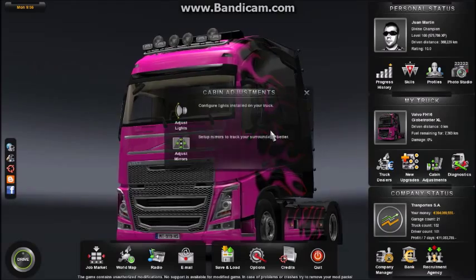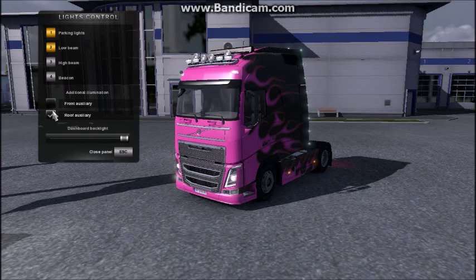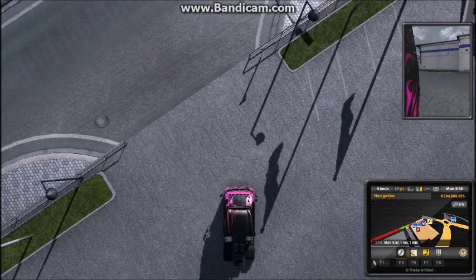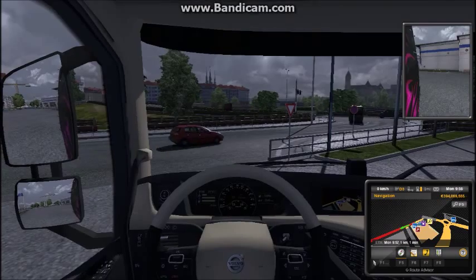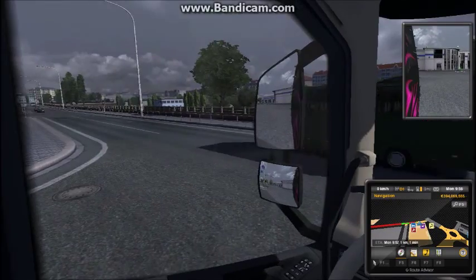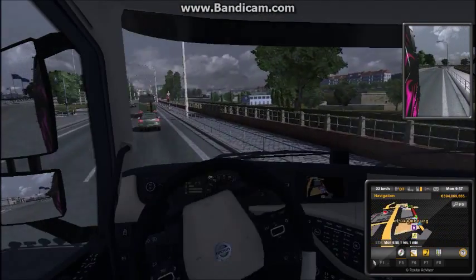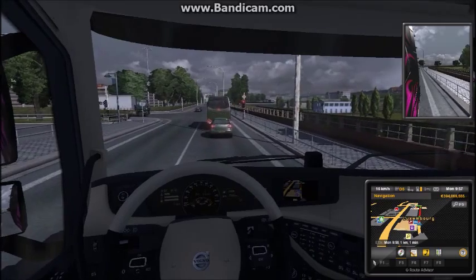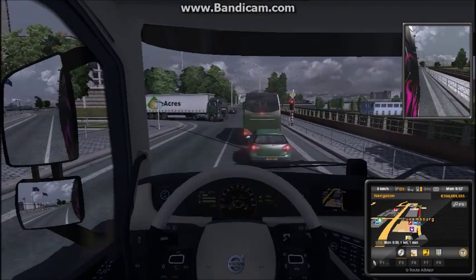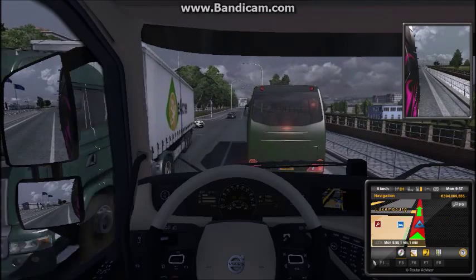I'm going to just turn the beacons off. I don't need that. Don't need lights on. Right, let's go. Right, there we go. Got to be in the left. You may not know, I've upgraded this engine, so it's very powerful. Oh, just slipped on the accelerator then.